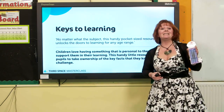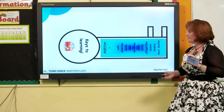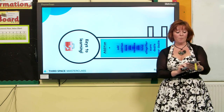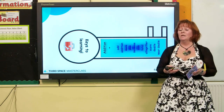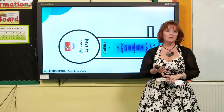I've got my set here. Ideally, they need to be pocket size, but this is just for visual purposes. A simple key template, and you can get four on an A4 page. Identify the concepts that children are struggling with. It might be for younger children. They need to know their number bonds to 10. They need to know their complements to 100.